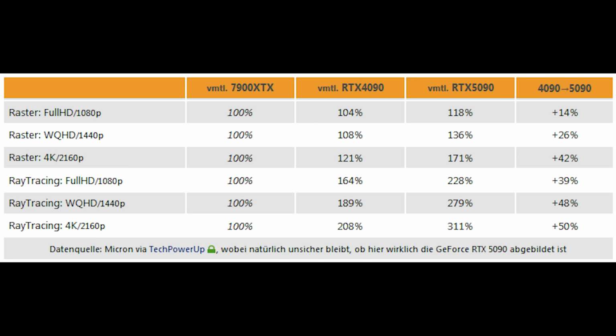But basically, depending on the resolution, of course, the higher the resolution, the more load on the GPU, and the less on the CPU, as I'm sure most of you know. But when it comes to rasterization, we're looking at just over a 40% improvement, but with ray tracing, it's just over a 50% improvement. Now, there are a couple of caveats here.